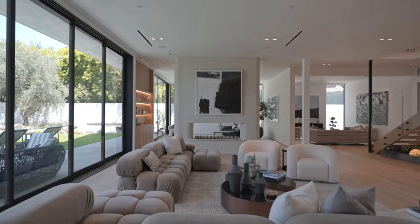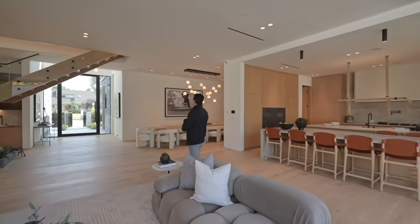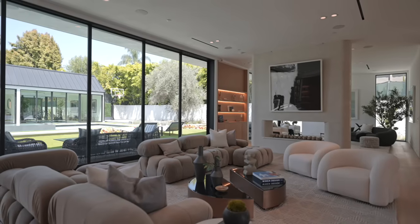This is where you're going to be spending most of your time. This is the main portion of the house. As I said, open concept living, kitchen, dining, the staircase. I'm a big fan of this floor and this home so far.